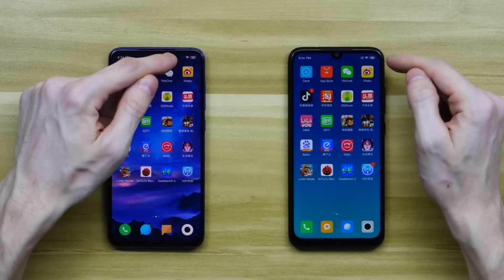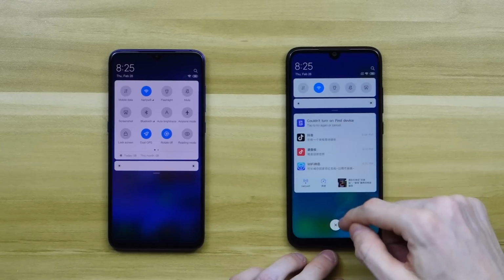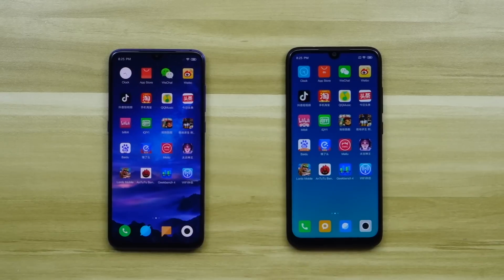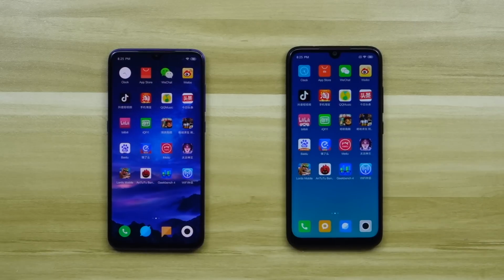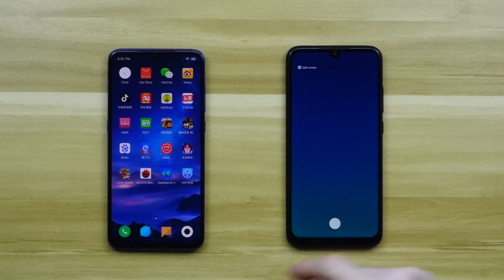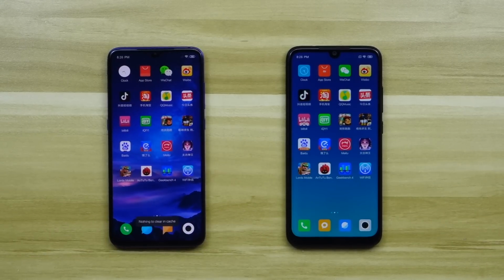We can see both of these are currently at 100%. Right, let's make sure both of these phones are in the same state before we get started. You can actually see everything about these phones is exactly the same. All of the apps on the phones, even the ones I won't be using in the test, are exactly the same. They are both set up in exactly the same way. Let's just check that there are no apps running in the background and let's get underway.